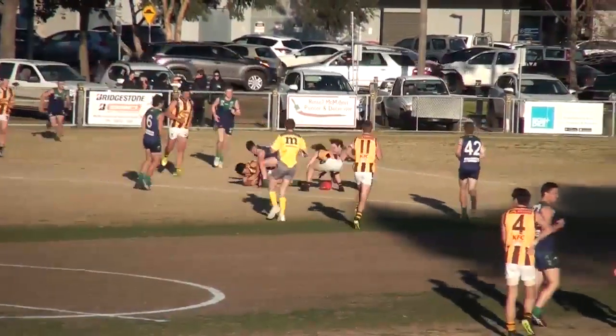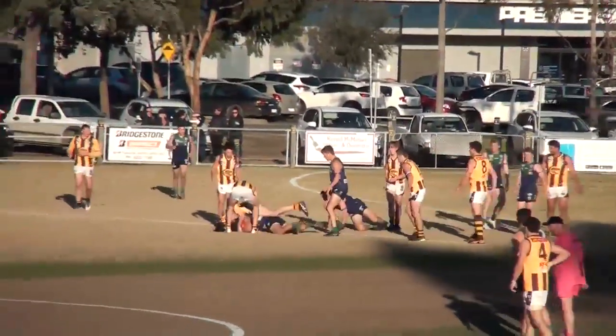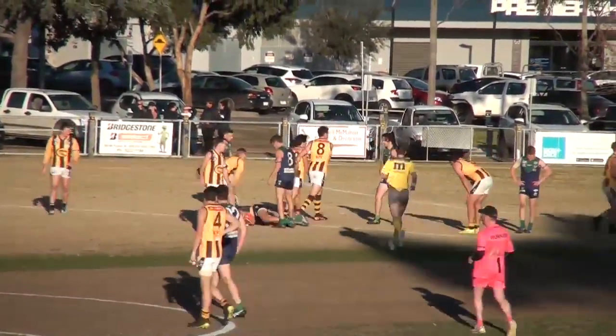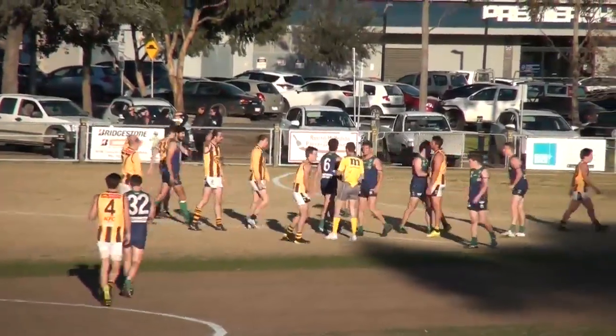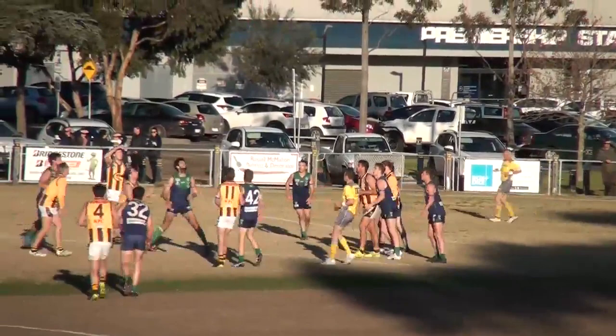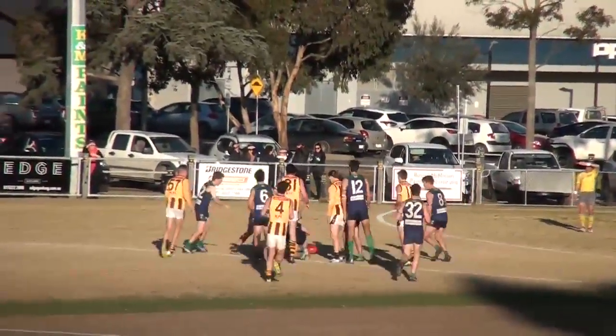Oh, look at Welsh go. Put the body in and smashed Gorwell. That'd hurt the young man. Strong tackle, though. That'll be thrown up. 60 out from home for Colac. 71 plays 38, St Mary's way. Start of this 4th term, thanks to the Bendigo Bank.